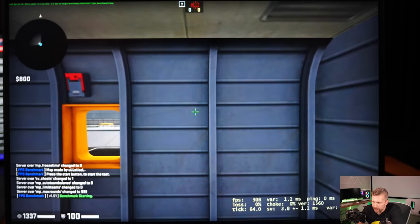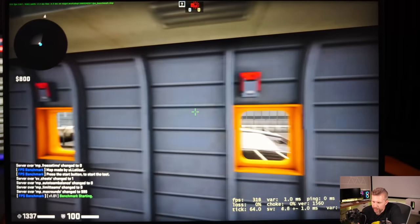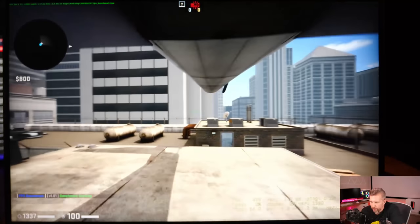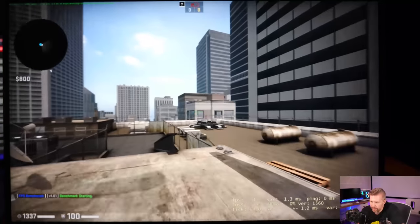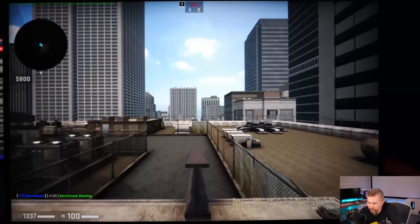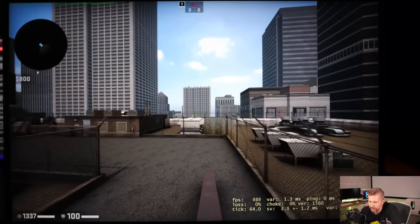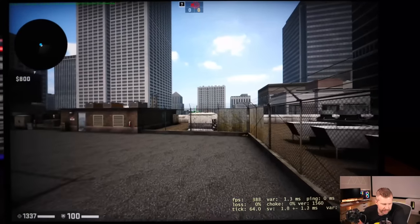Okay, so here we are, CSGO. We're at 300 FPS, we're at QHD, settings are on high, we're pushing 400 FPS, right at the edge between 340 and 400 FPS. Obviously this is going to be really great performance for CSGO, makes sense.